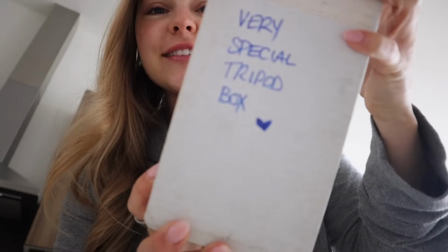I got this from my flip order in 2023, and it is the perfect stand for my camera. Whenever I'm filming, I just put my camera on it, so it became my tripod box. Then she helped me pack up my car, and when I got to Arizona, I pulled this out, and she wrote, very special tripod box. Look at that. I thought it was so sweet because I had told her I need this as my tripod. So this is something I put away under the sink, so that I can pull it out when I'm filming and put the camera on.